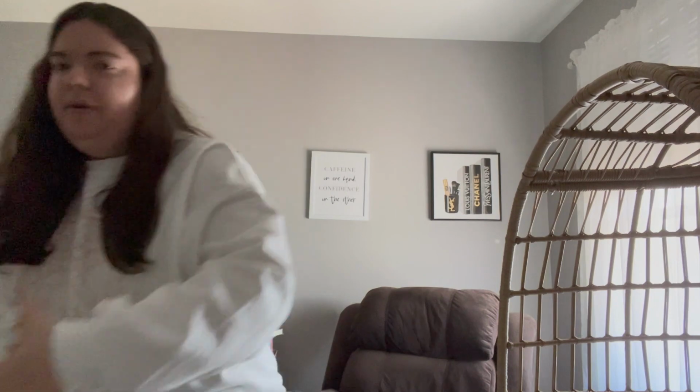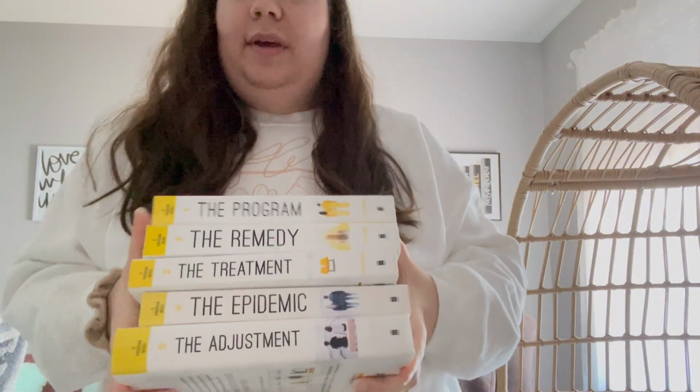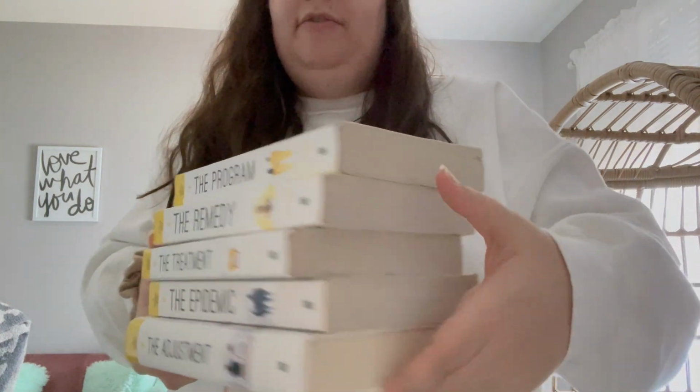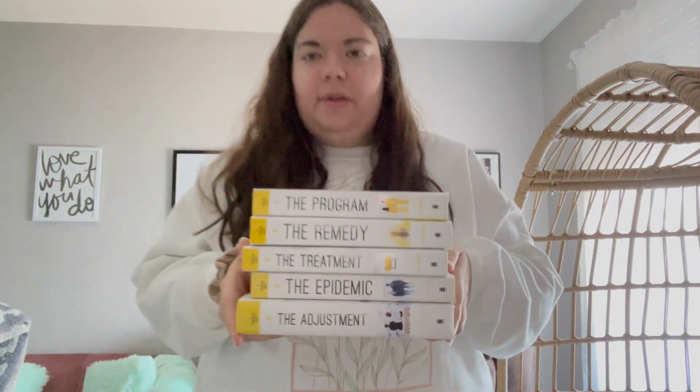That was when I really got into reading. So I found all 5 books in the series in a little free library, and I'm excited about it because it's a series I've been wanting to read forever. It's a YA dystopian series, but for some reason I just never got around to buying the book. So I found literally this entire series of 5 books in one little free library.